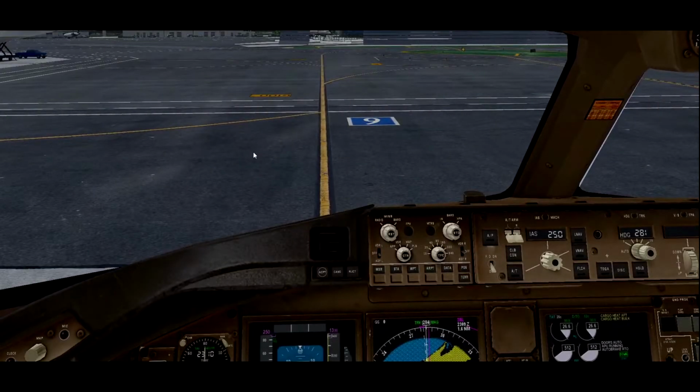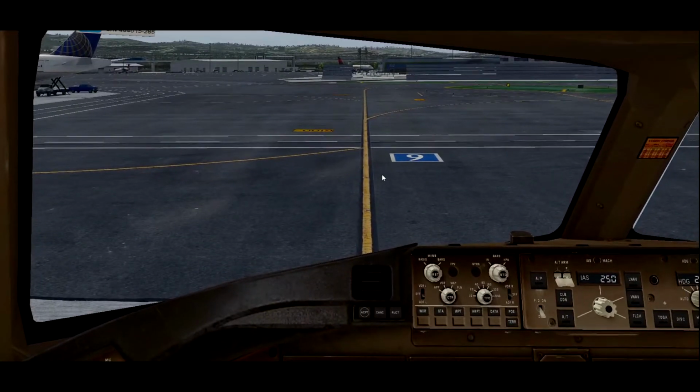United 2342 Heavy, runway 28 left, taxi via Alpha Foxtrot, Ultra 1 left.